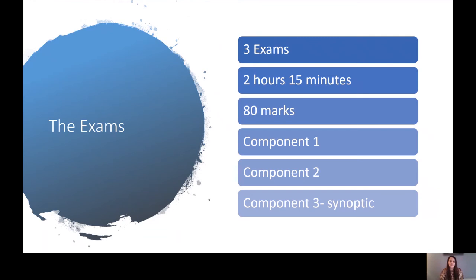So just to talk a little bit about the exams then, there are 3 exams. Obviously you might expect those to cover component 1, 2 and 3, and you would be correct. So component 1 paper covers the component 1 content, so that's all of year 1. Component 2 covers content from Component 2, which is sort of the first 2/3 of the second year.